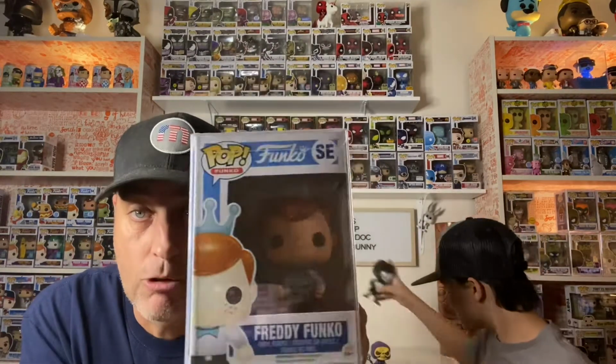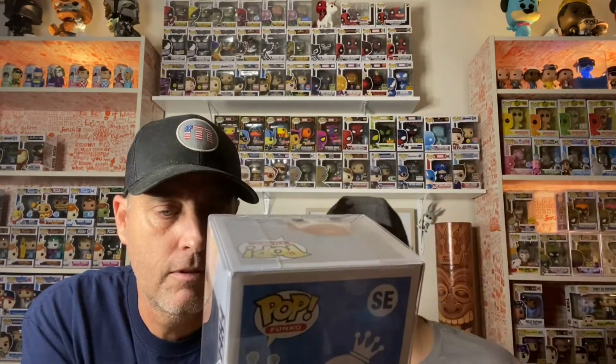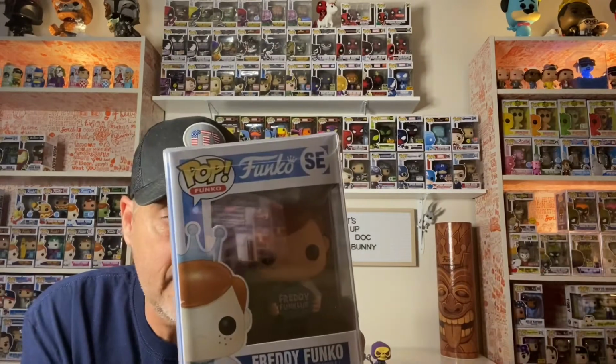All right, next one we picked up, just to add to the growing collection of Freddy Funkos, is Freddy Funko. What is it, Funk Club? Funk Club. That was an old thing. This is an old pop, I think. But you know what? It was a good price. We saw it sitting there, and we said, We're pulling the trigger. It was one of the only Freddys besides some really expensive ones. They did have some Grail Freddys, but this one was a pretty good price.